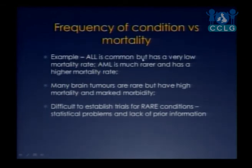Here we are, ALL is common, but has a very low mortality rate. AML is much rarer and has a higher mortality rate. And across the country, if you rate something in terms of how many children actually die, then you might be much more interested in acute myeloid leukemia than in ALL, which some people would already say is a boring condition. We should hoist the flag of victory and all go home.